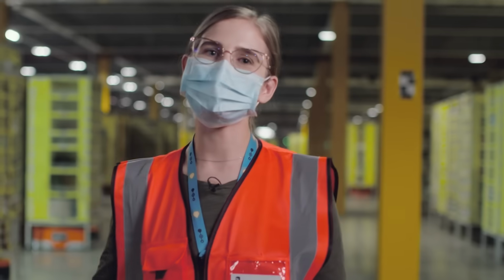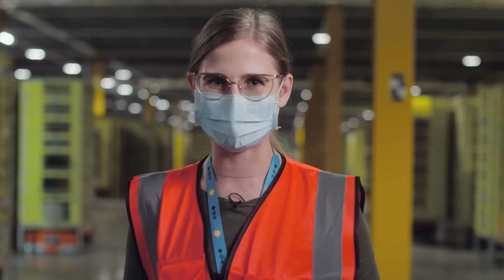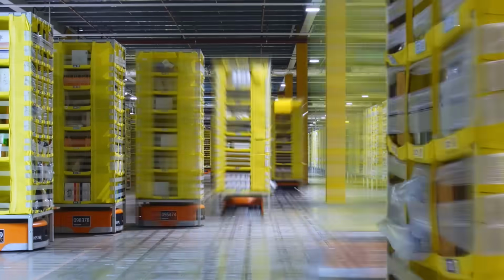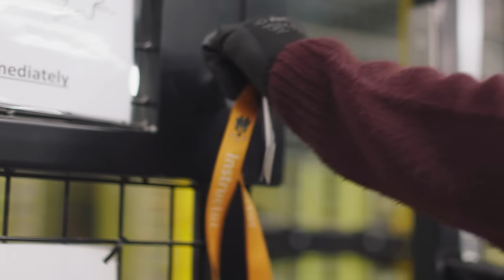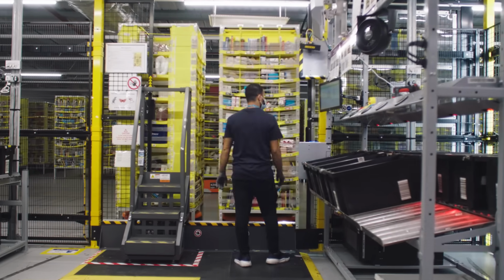Hi folks, my name's Martha and I'm here in Dunstable at one of our cutting-edge Amazon robotics fulfillment centers. This building is what we call LTN4. Do you remember the naming system? Perfect. The Amazon robots are activated once the associate logs into their working station to perform his or her task. The robots are bringing yellow shelves to our working stations, where our associates can fill up pods with more products, or we can pick up your orders.